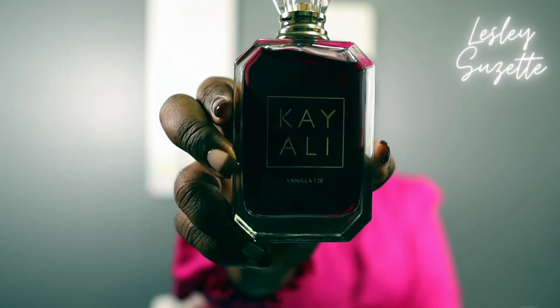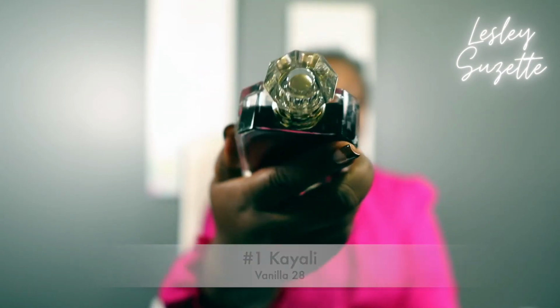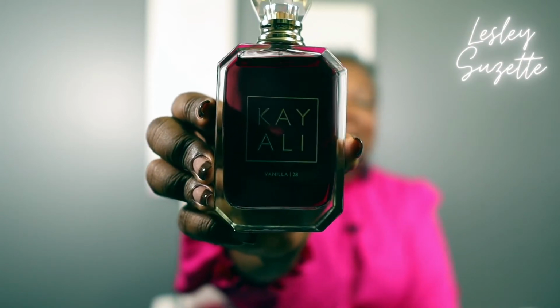And when I got this in a beautiful pink box, I just laughed and giggled because he knows I love vanilla-based fragrances, and he got this one for me because everybody on YouTube had been talking about this one. You all, if I just said that, many of you probably already know where I'm going. It is the vanilla-based fragrance by none other than Kayali, and that's Vanilla 28. Vanilla 28 by Kayali. Listen, look at that beautiful bottle. It is just so stunning, but more so the scent itself and how you can layer and use this as standalone.